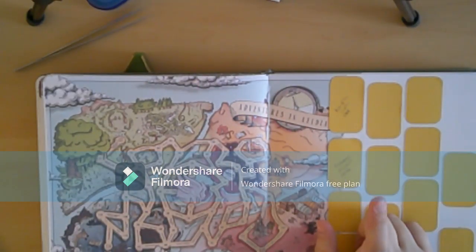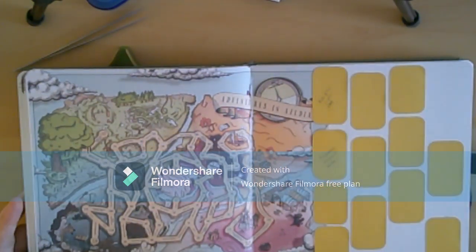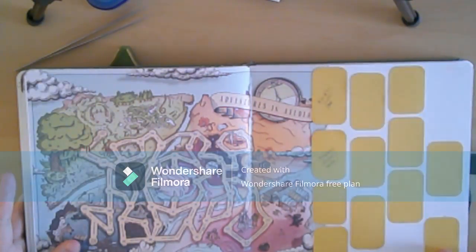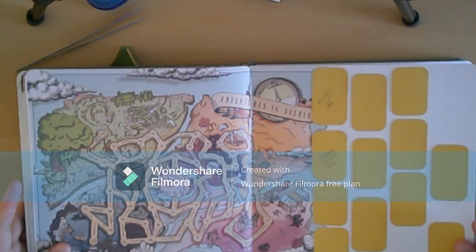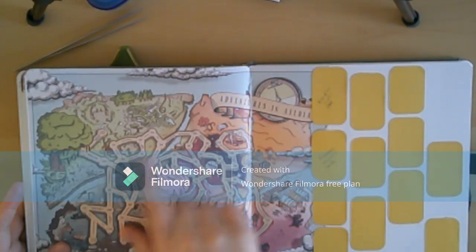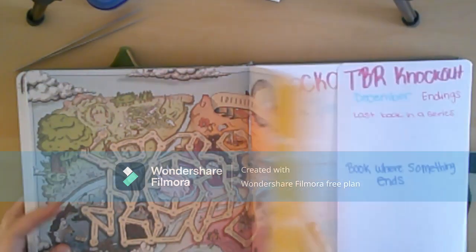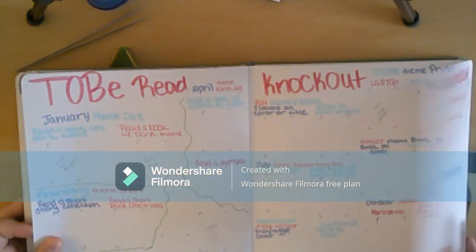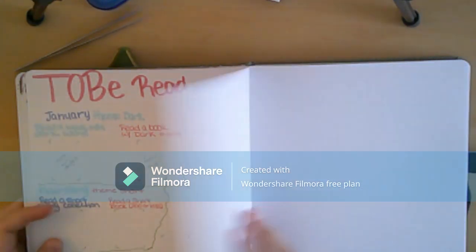And then for February will be Full Metal Alchemist Volume 16. So if you watched my TBR, you'll know that is on there. And G at Book Roast is doing like this game board type thing this year for The Year in Aldea. So I have the map here, and then I have 12 little squares that I cut out. This is the TBR knockout. I don't have anything to put on, and you saw the Buzz Wordathon.